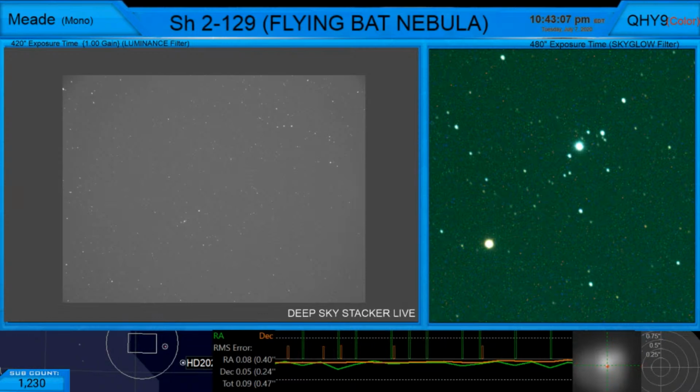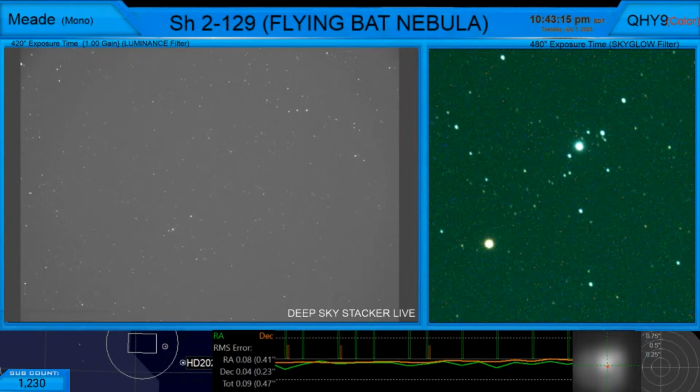Alright, so now that third one is done. So that is 21 minutes of exposure time, which is awesome. So that is great. So that's 1. Here's 2. And there's 3. So you can see it's starting to get darker, because it's starting to get higher and higher in the sky. Which is good.